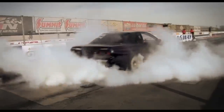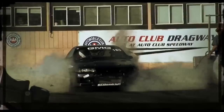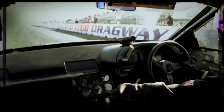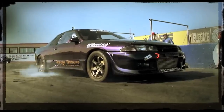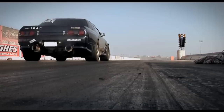He even does the burnouts the way we remember them from the old days in Japan. Look at that, huh? Look at the big burnout on there. Burnouts serve a purpose, to warm the tyres and let the car do this.